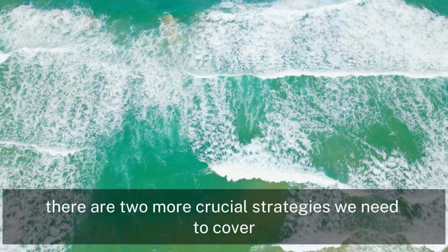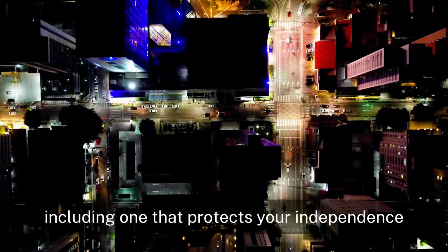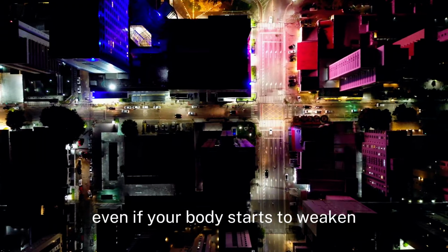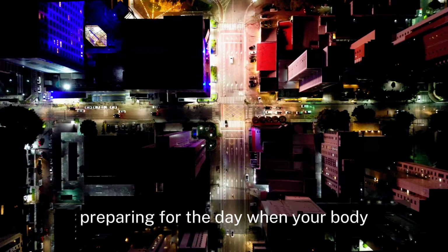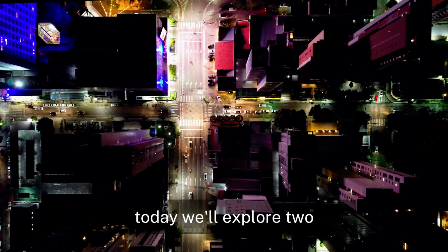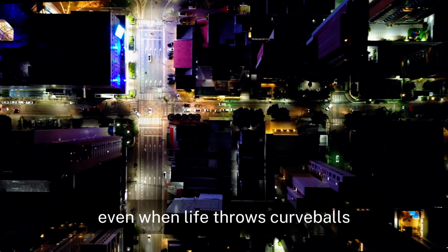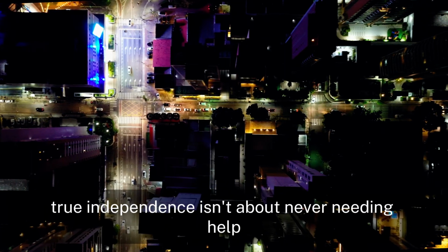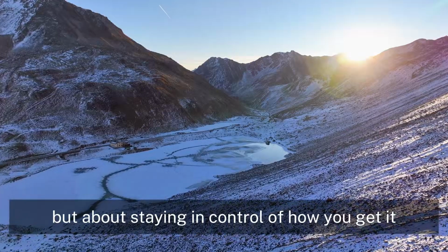But there are two more crucial strategies we need to cover, including one that protects your independence even if your body starts to weaken. You know what most independence plans miss? Preparing for the day when your body might not be as strong as your spirit. Today, we'll explore two game-changing strategies that protect your autonomy even when life throws curveballs, because true independence isn't about never needing help, but about staying in control of how you get it.